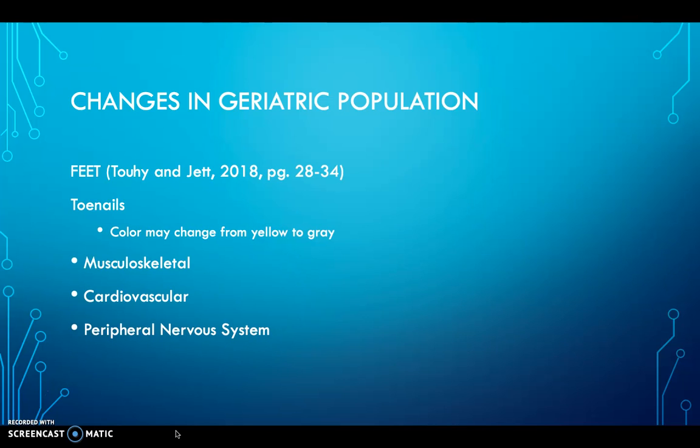Tui and Jett state on page 34 that the peripheral nervous system changes include decreased tactile sensitivity. This means that there is a decrease in the connections of the nerve endings to the skin. The decreased sensitivity translates to delayed reactions. An example would be an older adult sitting with their feet next to a heater. They may not realize how hot the heater is and may receive burns on their feet without noticing it.